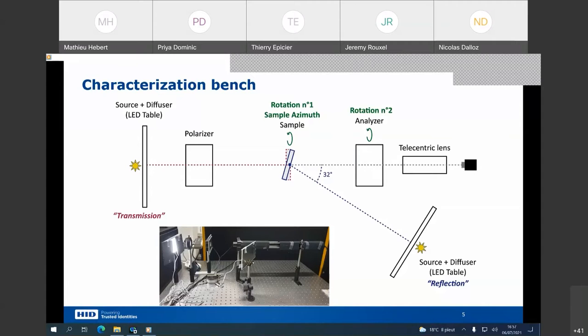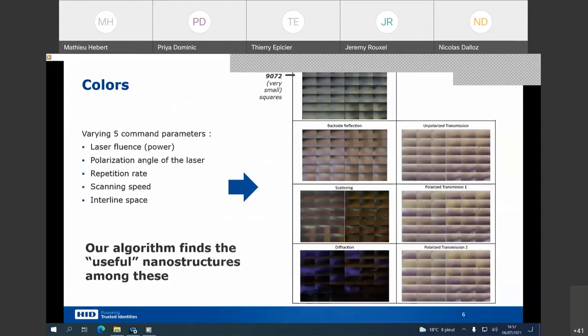We create a nanostructure color database consisting of 9,072 squares with different laser parameters, which we measured in 7 modes. For multiplexing, we need to find among these nanostructures the ones which give the required color combinations.